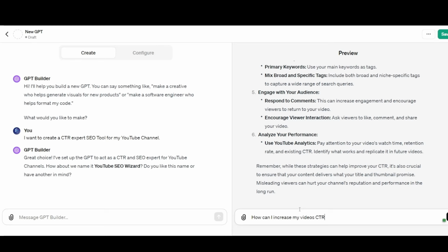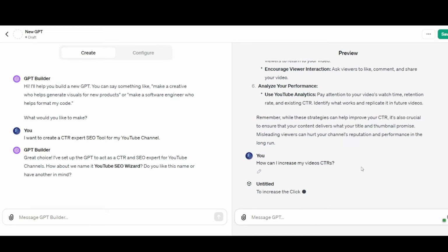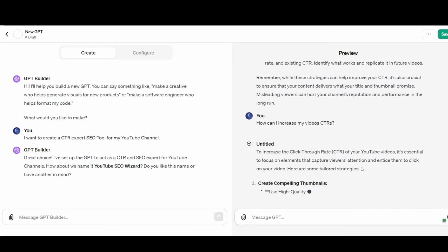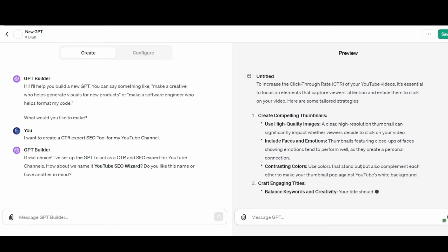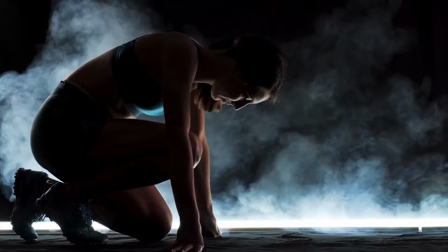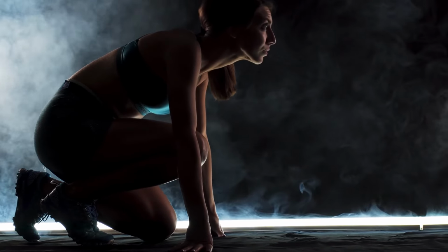Now it's time to test your custom model. To do this, switch to the preview panel and interact with your chatbot as you would do with any. We'd recommend asking challenging questions to see what your GPT is capable of, and to address any potential gaps in its knowledge base. Use its responses to troubleshoot the model until you're happy with the results. Then, it's time to get your GPT live. Now you're ready to get started. We will share a more detailed custom GPT creation video in the future.